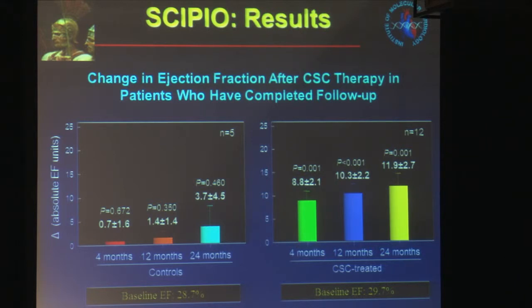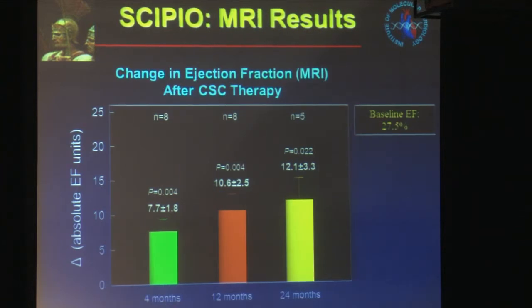So a single injection of these stem cells is sufficient to improve ejection fraction for up to 2 years in these patients. We also use MRI.